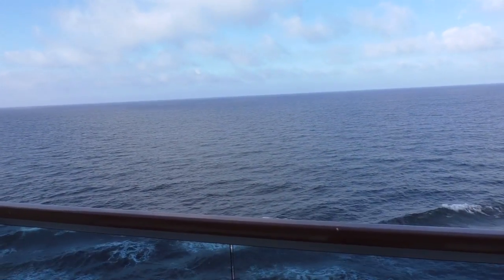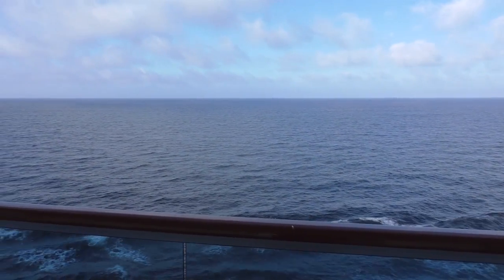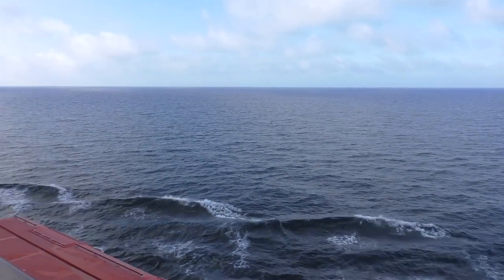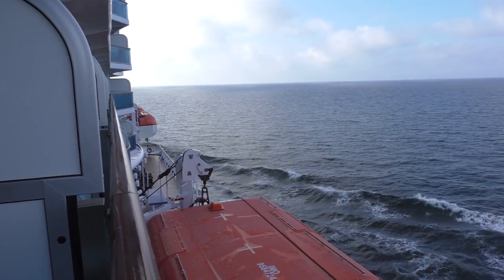After a busy day in Oslo yesterday, today is a day at sea, so a nice restful day before another busy day going to Berlin tomorrow. As you can see, the seas are still nice and smooth, and it's going to be a nice day.